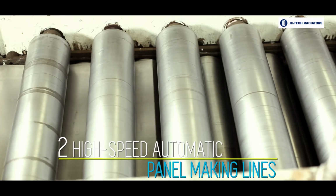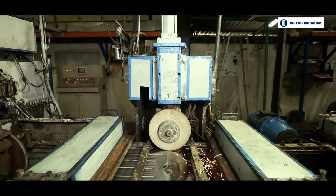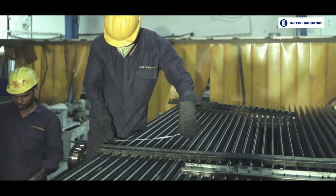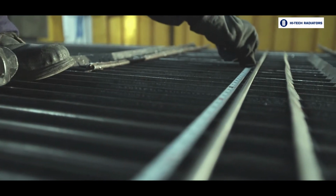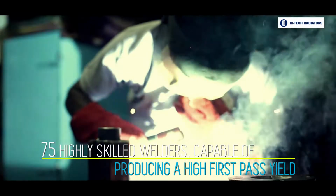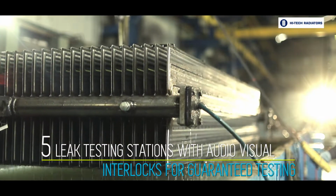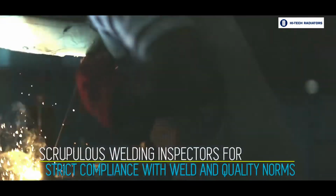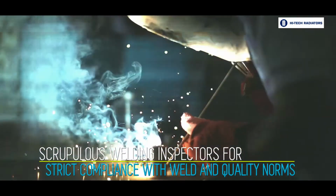The High-Tech plant has 2 high-speed automatic panel making lines running at 3 meters per minute to manufacture radiators, which are then assembled and tested on hydraulic jigs and fixtures for dimension accuracy. The High-Tech radiator plant has 75 highly skilled welders capable of producing a high first pass yield, 5 leak testing stations with audio-visual interlocks for guaranteed testing, and scrupulous welding inspectors for strict compliance with weld and quality norms.